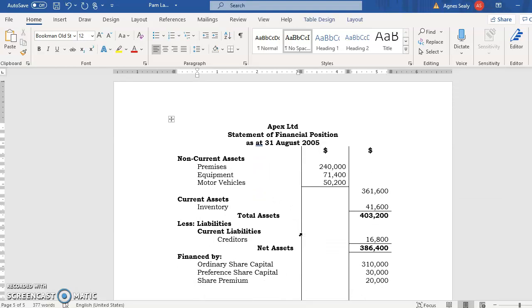Again, let me state, it is 26,400 and it will go here as a positive figure. You can start at the top here and write intangible asset, goodwill, and you can put the $26,400 up here, but you have to put it as a negative figure because it is negative goodwill. Alternatively, it can go in your financed-by section and it will be a positive figure and it will be called capital reserve. So either way you do it, it will be correct.